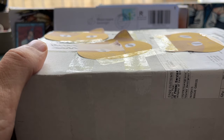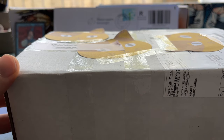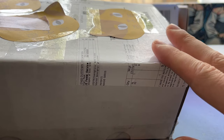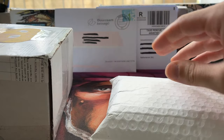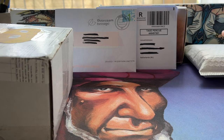And today I have another mail day video, and that has been a while, my friends, for the simple reason that I was kind of living on a magic budget. And today is a very special mail day. I've got this big box which has something for the patrons in it, so for the channel, but I'd love to show it to you. I also have another thick thing. Again, these are not cards, but it's an accessory, so it's something you need for your cards. And I've got two envelopes with magic cards in it.